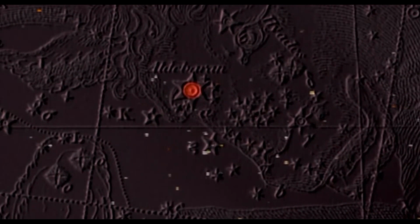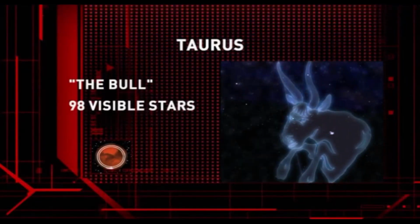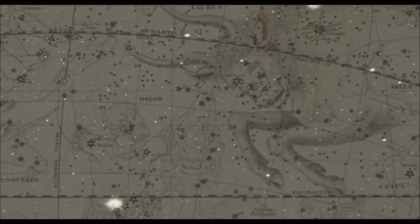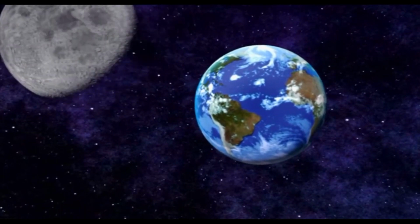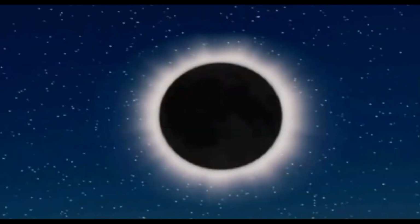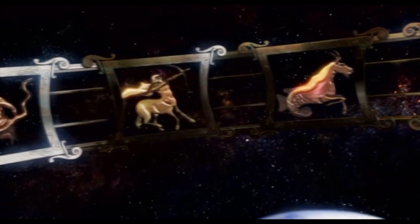Taurus, the bull, possesses 98 visible stars. Aldebaran, a red giant star, is the bull's bloodshot eye. Taurus is one of the zodiac constellations that lie near the plane of the ecliptic. It's called the ecliptic plane because that's the only circle around the sky where eclipses can occur. The moon has to pass through the ecliptic, for example, in order to give us an eclipse of the sun. It's also the path that our Earth travels along as we orbit the Sun.